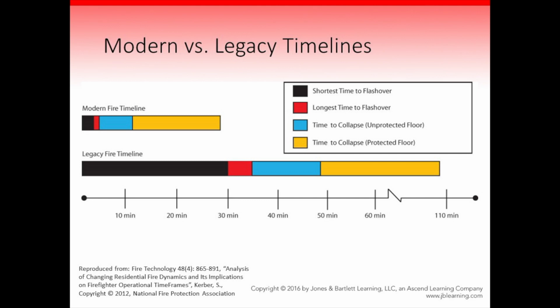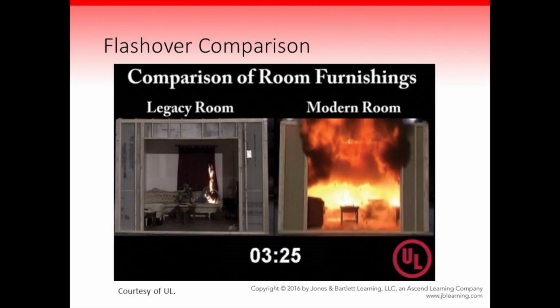This creates much more dangerous conditions for both occupants and firefighters. Flashover comparison. Comparison of room furnishings for a legacy room and modern room fire. UL conducted a study with a 10 by 10 room with an 8 by 8 opening of both legacy and modern fueled rooms. The legacy room on the left was filled with products of cellulose material, natural wood, cotton fibers, wool products, while the modern room on the right was filled with your synthetic materials that are petroleum-based products.